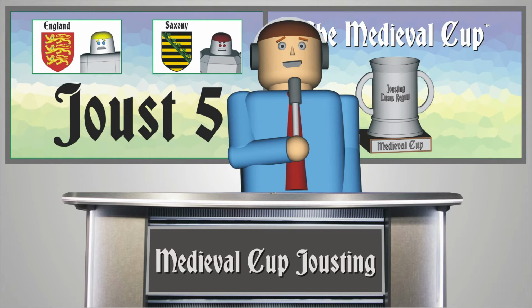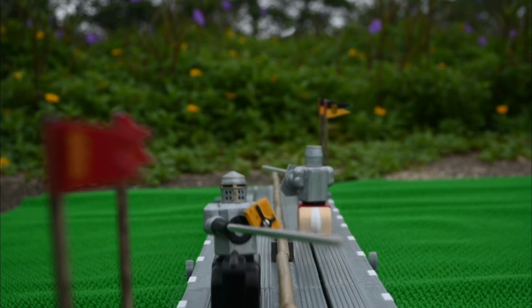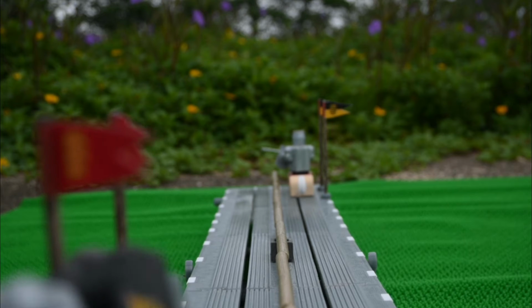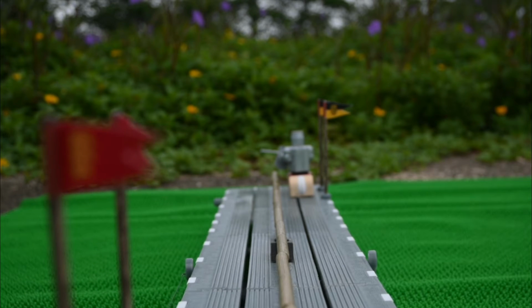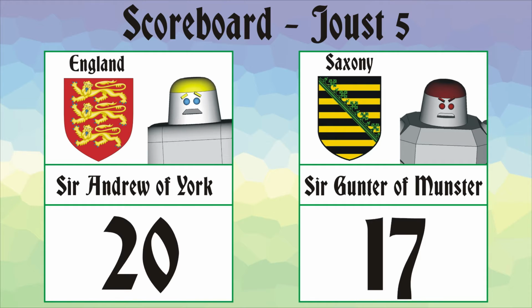Did you see that? Gunter, with an equestrian malfunction and lance aimed too high, sails past Andrew, who uses the opportunity to knock off the lower half of Gunter's shield and send it flying down the tilt line. Amazing! 4 points to Andrew, taking the lead for England for the first time today, 20-17.